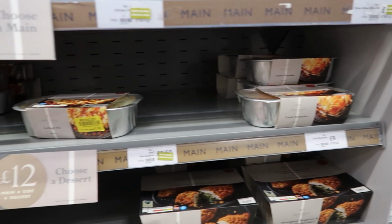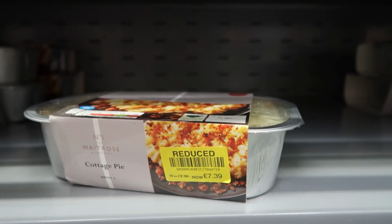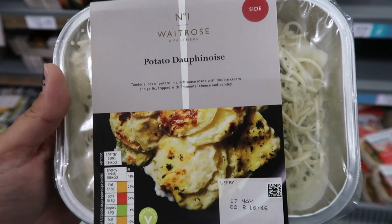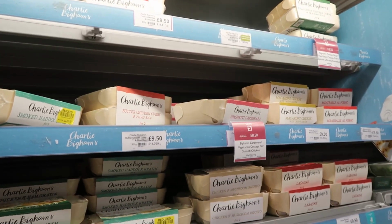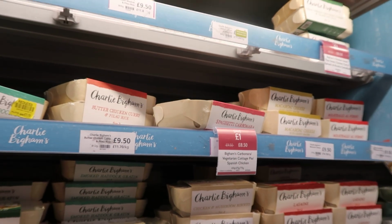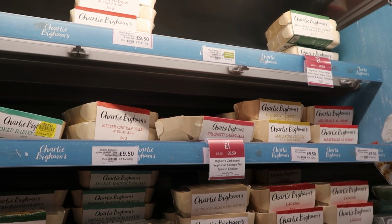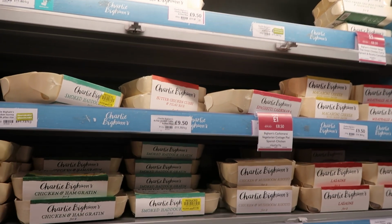I mean, these all look nice, but even this reduced cottage pie is $7.39. Serves two, and it looks pretty good. Might get that still, but oh my gosh, that sounds so good. I had just regular mashed potatoes on the list, but that's better. I'm getting that. I am noticing this brand, Charlie Bigham, is a brand I've seen at Sainsburys, but these are, I think, about 1 or 2 pounds more. Maybe they had a Nectar discount, but these are more expensive than they are at the other store. So that's for sure a thing I'm noticing.